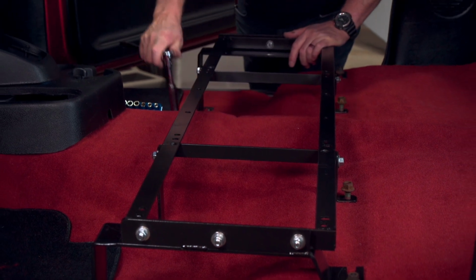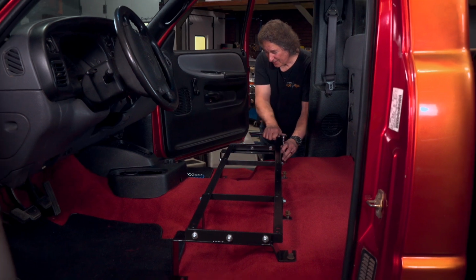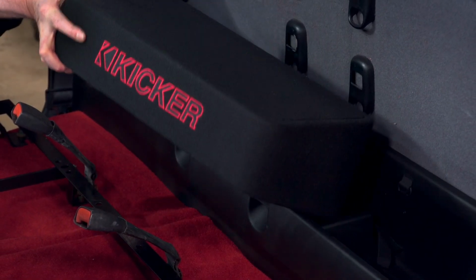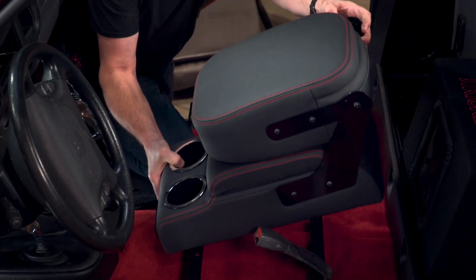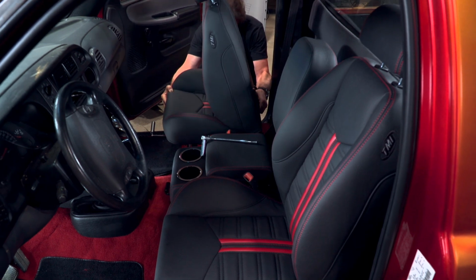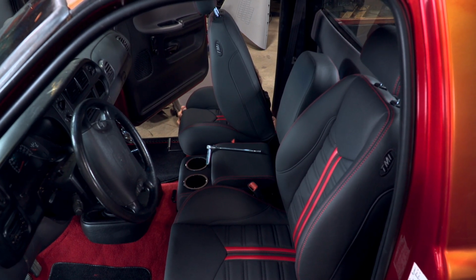All right, with the bracket done, now you can lay the carpet down for the last time and bolt the bracket to the floor. Then we'll slide in the newly painted package tray and follow that with that new Kicker subwoofer. Then finally, we'll bolt in the console and the seats. Then just step back and take a look. Yeah, quite a difference from what we started out with.